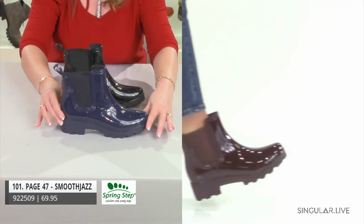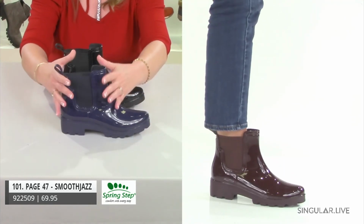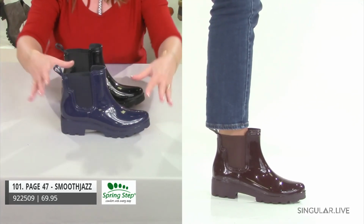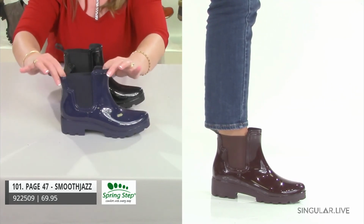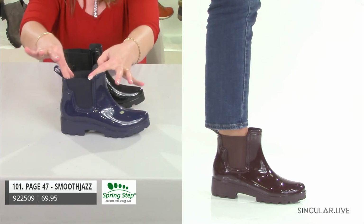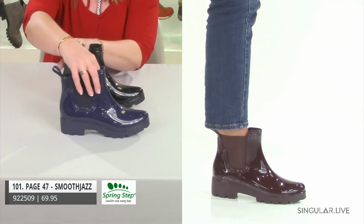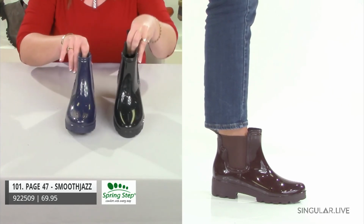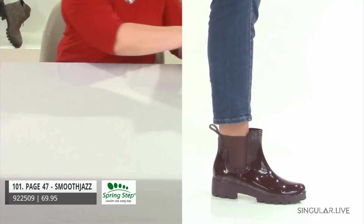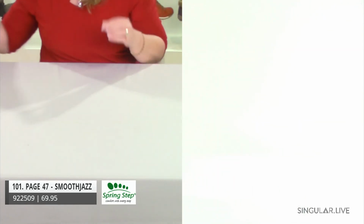So, you know, these are waterproof because this is all the PVC, it's all, what do I want to say? All one mold, if you will. There's your Chelsea, there's your stretch, easy to get in, easy to get out. So we're bringing you colors, a really nice brown there. We have a black and a blue, just a really, really nice, simple little bit of the heel.